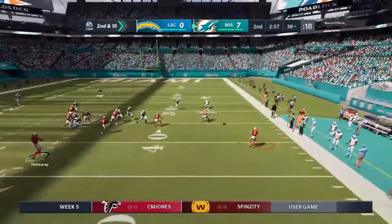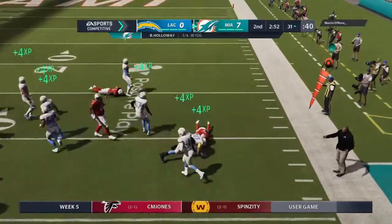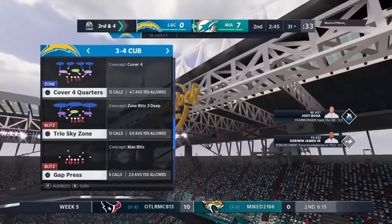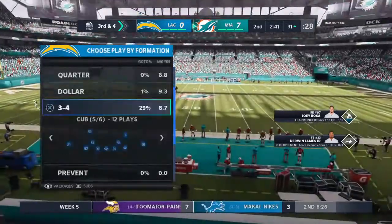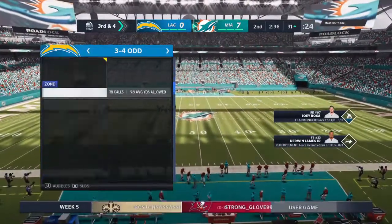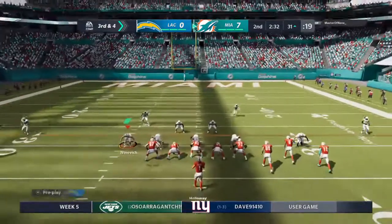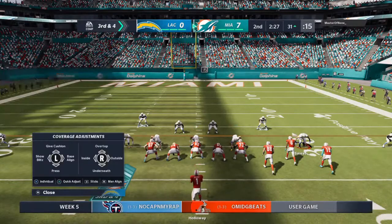On 2nd down, here's a keeper by the QB. On the RPO, that's complete right side. They get 6. That'll leave them with 3rd and 4. It's a gain of 6. Makes it 3rd and 4. Well, they were handed great starting field position on this drive, but now they face a 3rd and 4.